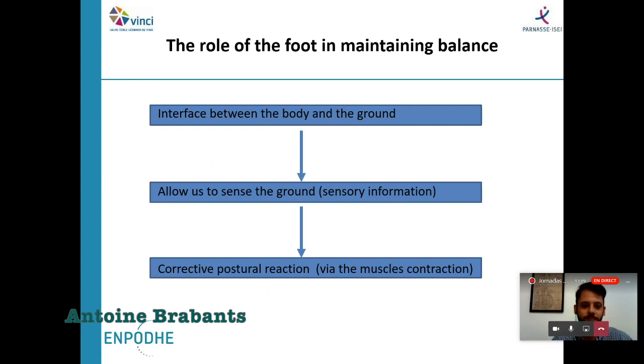We should know that the foot is the direct interface between our body and the ground, and thus it allows us to sense the ground. It gives us some sensory information, and this sensory information can generate a corrective postural reaction via muscle contractions. Therefore, the sensory information provided by our feet can be considered as a part of the system which allows us to maintain balance.